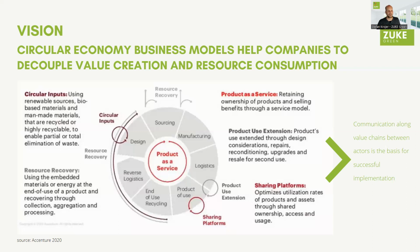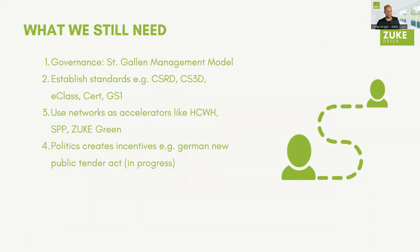So that causes product use extension. We see sharing platforms to optimize utilization rates of products and assets, and resource recovery, to use the material and think, how can we make this circularity happen? And I think this is a big shift. There are a few laws coming up to accelerate that trend. This is really a big thing.